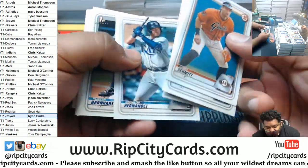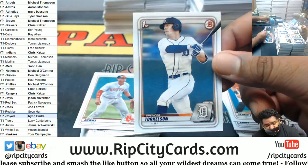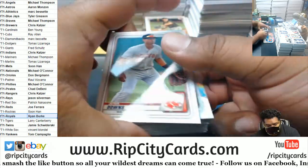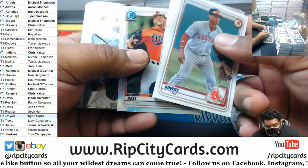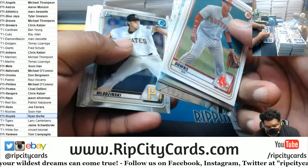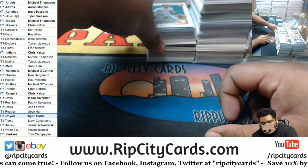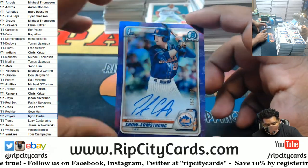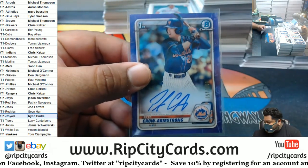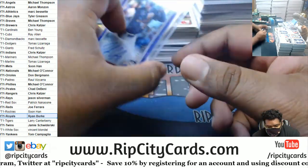Vintage got another hit coming up, and it's one of the top picks, first round pick anyway. Torkelson paper there. We got Pete Crow Armstrong to 250 Mets autograph. Another Mets hit there. Wish it was the Zach Veen though, but a hit nonetheless.